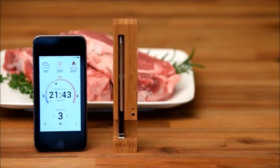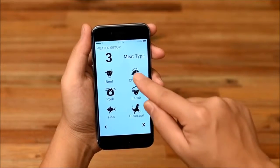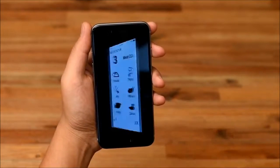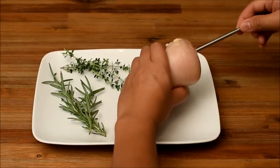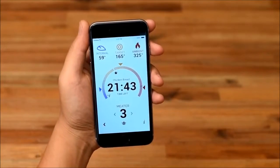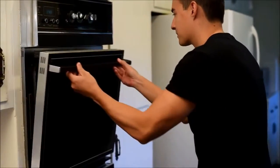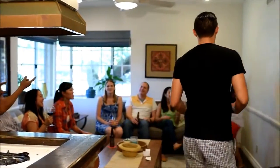Here's how it works. Turn it on by taking it out of the charger. Open the app on your smartphone and choose the type of meat, the cut, and your target cooking result. Stick the meter into the meat. Push start on the app and begin the cooking process. Now you can enjoy your time away from the oven or grill because the meter is monitoring everything for you.